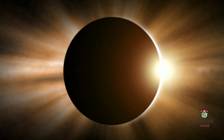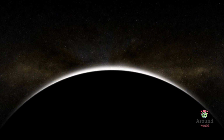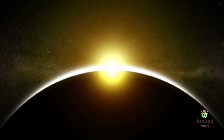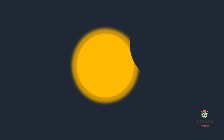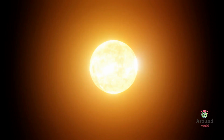Solar eclipses occur when the moon passes between the Earth and the Sun, temporarily blocking the Sun's light. This rare celestial event has captivated humans for centuries. During a total solar eclipse, the Sun's outer atmosphere, the corona, becomes visible, revealing its wispy, ethereal beauty. Observing a total solar eclipse is an awe-inspiring experience that leaves a lasting impression.